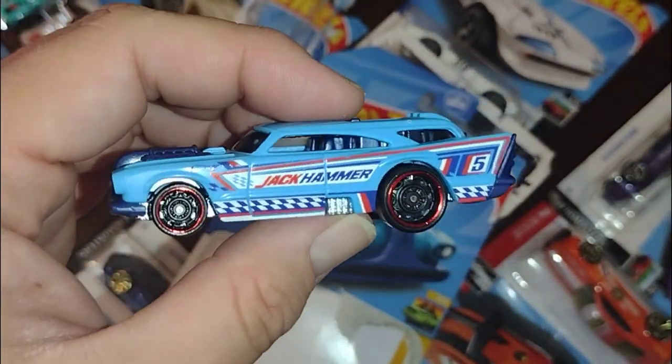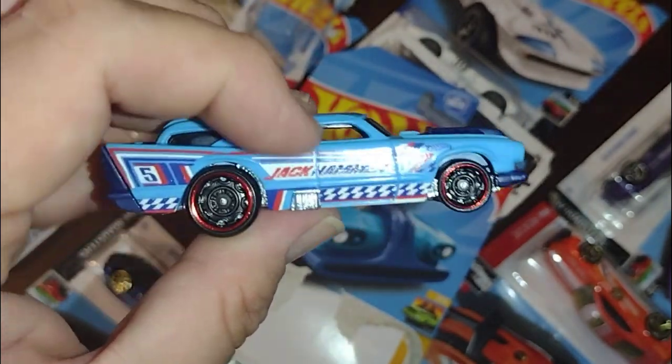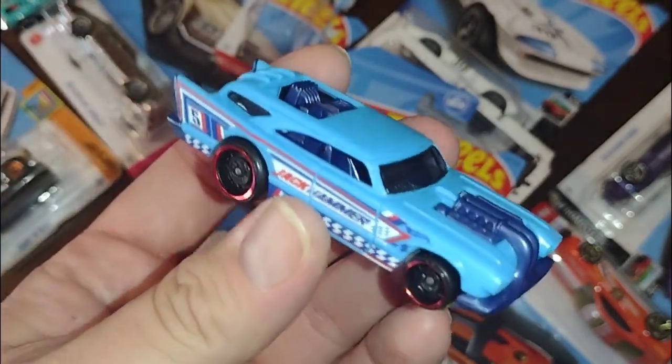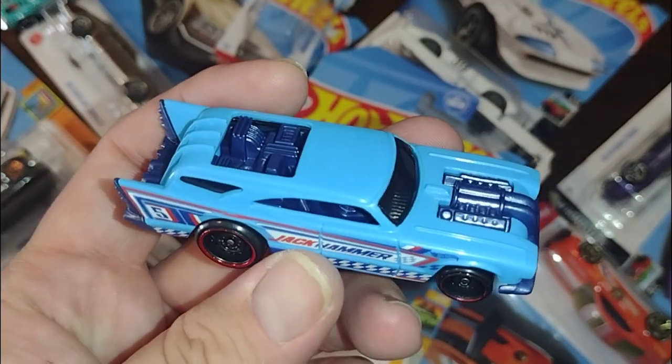Muy padre. It looks like a dragster. Eso es de que corren en la milla y media, or quarter mile runs and stuff like that. So it looks like something like that. Drag racing. Very cool. Muy padre este coche.